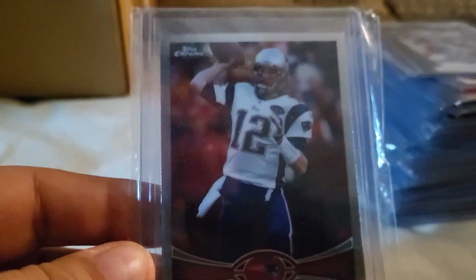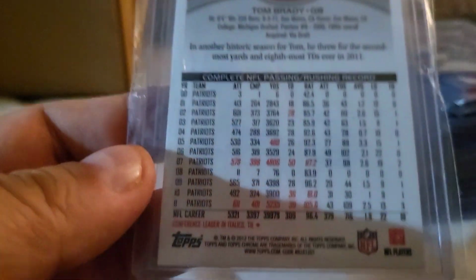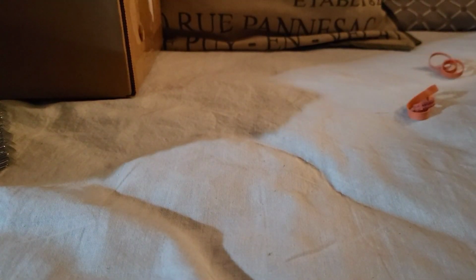And then another Topps Chrome. This is 2011. Nope, 2012 Topps Chrome. So a great variety there. Some higher end, or higher selling, if you want to call it that. Chrome based cards and stuff.